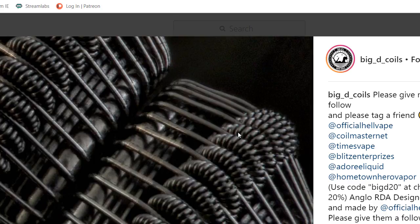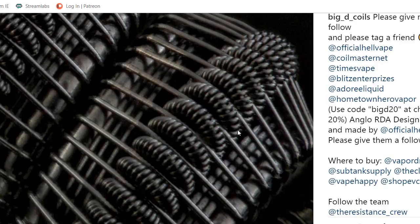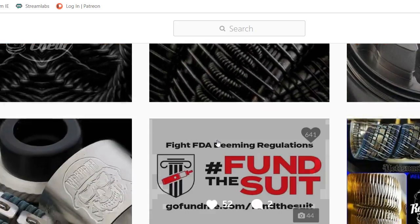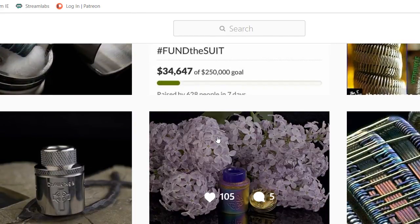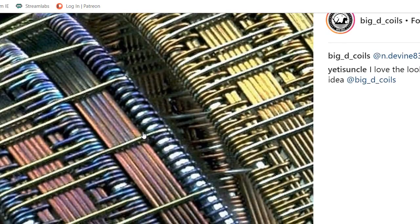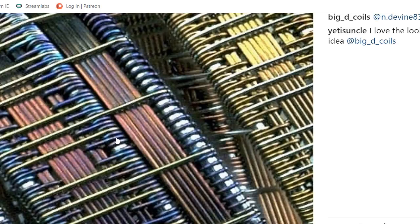Here's another close-up picture of it. See how consistent his micro Clapton is, what I mentioned before, and how consistent his spacing is there on the round wire. Just absolutely gorgeous, man. Absolutely gorgeous. This is the build we were looking at. Oh, my Lord.